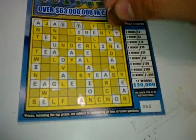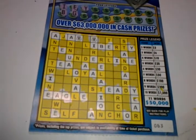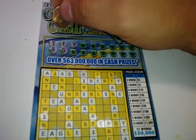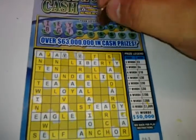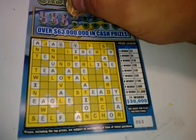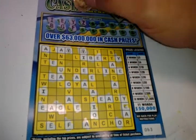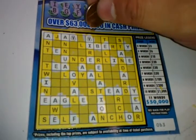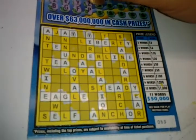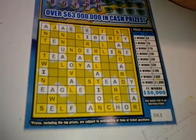Letter Y, one Y, two Y's. F, one F. No more F's. Z. No letter Z. P. P, P, P. Oh, boy. Oh, we already got H. H, we got one H down there. I don't see nothing else.